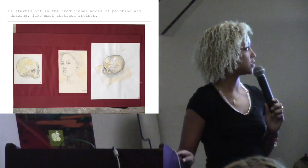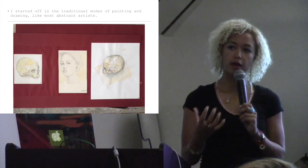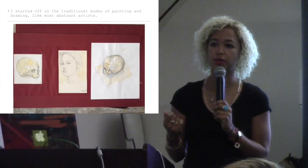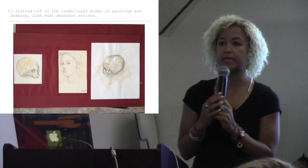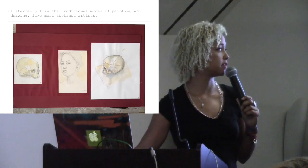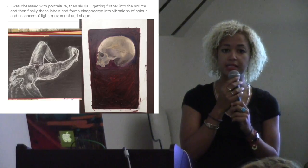So I started off in the traditional modes of painting and drawing, like most abstract artists. So we know the rules, we do all that intense training of life models, anatomy. I've had many experiences at the University of Leeds where I chose to go to the science department to see dead bodies, so that I could really get involved in seeing what it means to be alive, what it means to be dead. So I did a lot of portraiture and skeletal studies. And I was really obsessed with portraiture. I really thought it was the way I was going, actually.